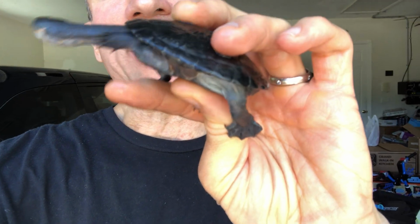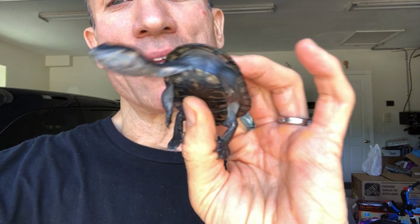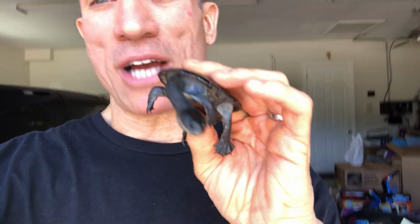They like to be held. I take them out every day and I feed them in a separate container, and I put them back, and they swim right into my hands, and they're awesome. Thank you, Tom Crutchfield, for these awesome little turtles.